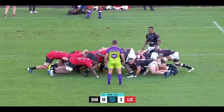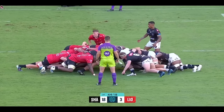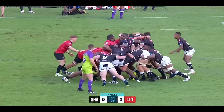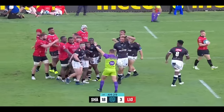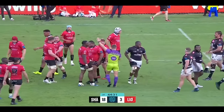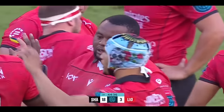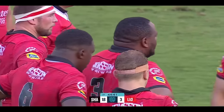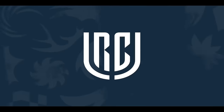Bind! Set! The scrum battle continues. The penalty comes the way of the Lions. Number six, fourth front row. Number six. James Fenter penalised for coming around and creating a fourth front row, I guess. Stop now. It's an interesting interpretation. There's a lot of pressure there. Real good contest. Great battle.